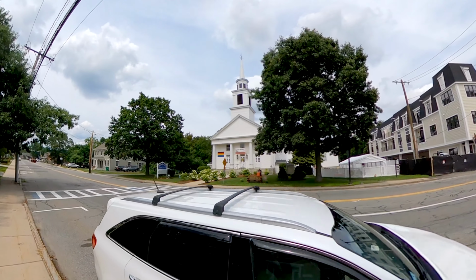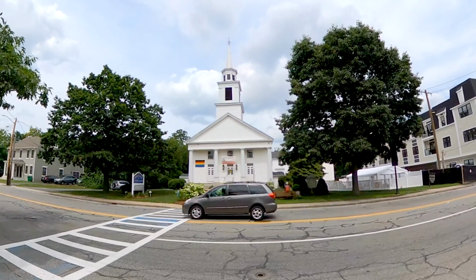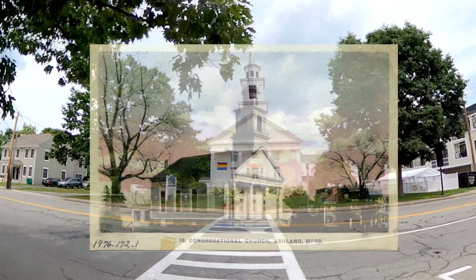Across the street, you can see the Ashland Federated Church. It was originally the town's Congregational Church. Here's an old postcard.